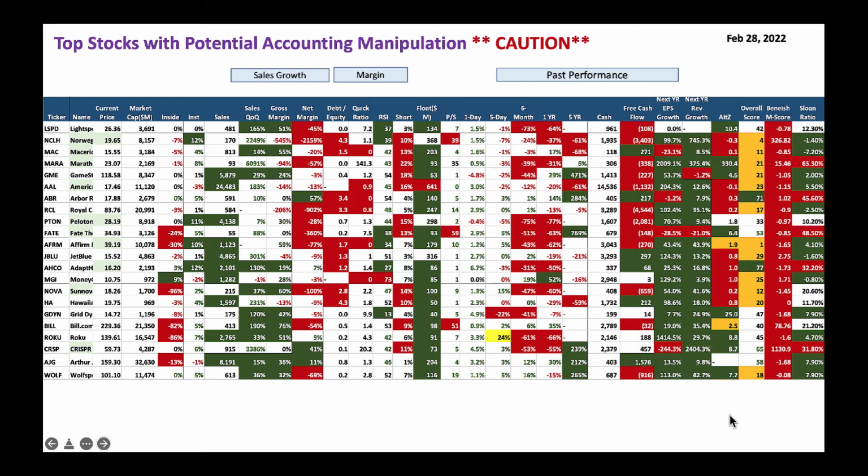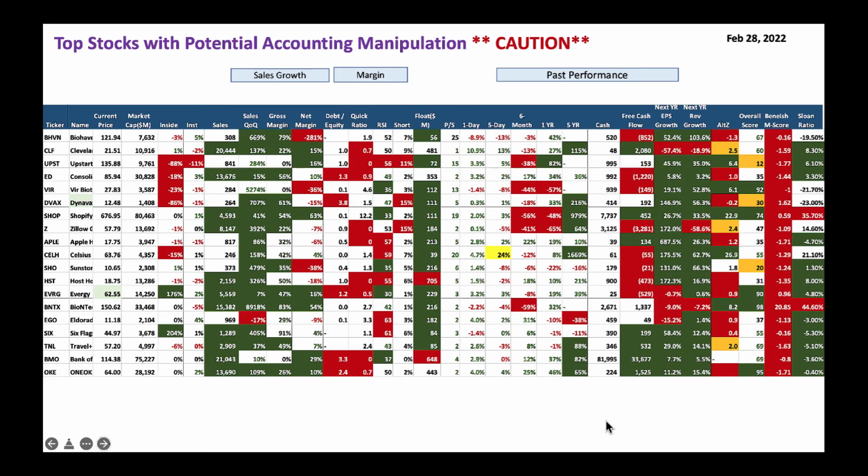All right, so let's look at one more list here and go from there. It's a continuation here. Keep watching the Beneish M Score here. All the Beneish M Score here is over negative 1.78. That suggests a possible accounting manipulation. And Sloan ratio, whenever it's red here, that tells you, even from a Sloan ratio perspective, it's a potential accounting manipulator. Look at Shopify here. Shopify satisfies both here. It's a potential accounting manipulator according to Beneish M Score as well as Sloan ratio.